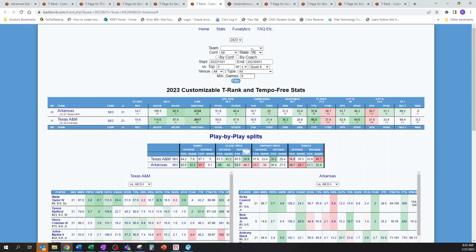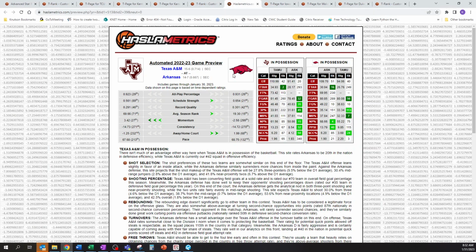So everything screams that. If you look at Haslametrics, proximity is how far away the shots are from the basket. 3 would be all 3-pointers, and then the lower you get, 1.8. So here's where Texas A&M's defense sits. 2.2, which is 3rd nationally. The 3rd furthest proximity from the basket is what Texas A&M's defense allowed. So it is a strength on strength here, but I always lean toward who can funnel you outside.